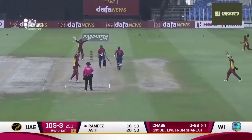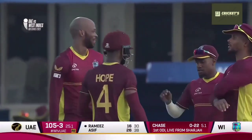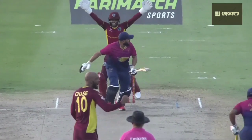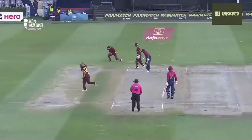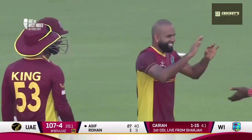Oh, big appeal. That could be close. Yes, given. Well, Ramiz had walked across, trying to just maneuver that to leg, and paid the price. He came fair bit across the line, and Shai Hope instantly went up. Chase had a latest reaction to that call. Wave your bat around. Taken. Easy. Well done. Just waiting to happen. Lots of turn there. And it's good that Hope kept that slip alive.